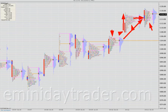That's 1110.75, so we're going to want to monitor that overnight to see if it continues to hold. And the next target up is around 1123.